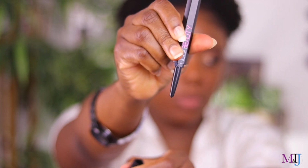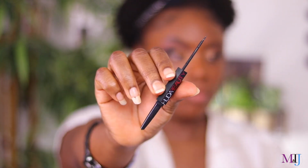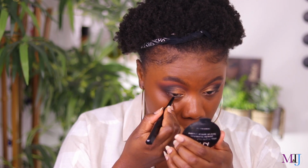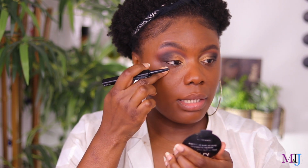So this one you pull. This is for the waterline, which I'm gonna use as well. And this one you twist. This is the eyeliner. Let's go ahead and smudge in my waterline first. I saw Jojo Fine use this and that's why I bought it, because it looked good in her waterline, like it just applied seamlessly. Whoa, I haven't applied eyeliner in my waterline and it goes on so smooth like that.